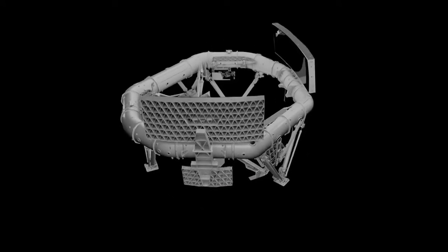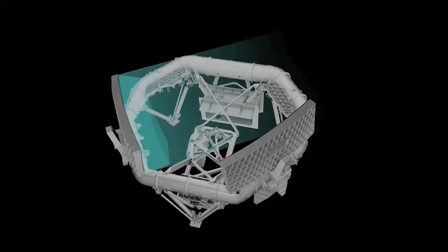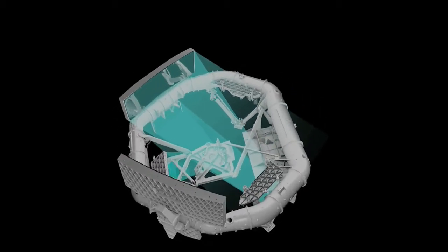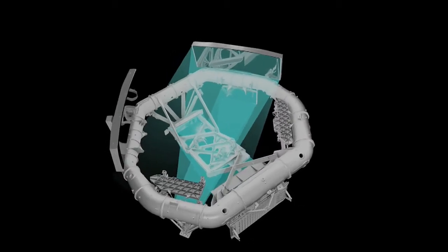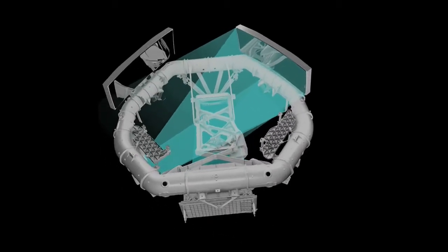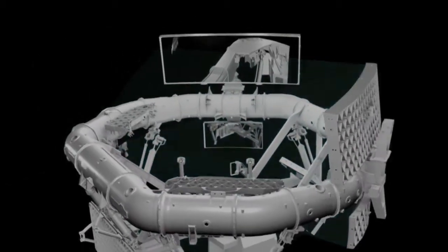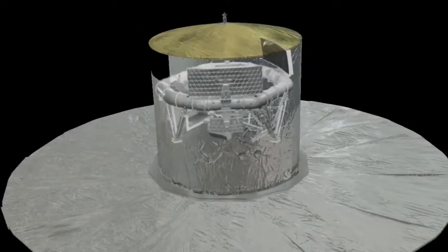The astrometric instrument will detect stars as they cross the field of view, giving astronomers the star position, proper motion, and parallax. The photometric instrument will collect information about the star's color and brightness, and the radial velocity spectrometer will provide astronomers with spectra of the star in order to determine how fast it is moving towards or away from us.